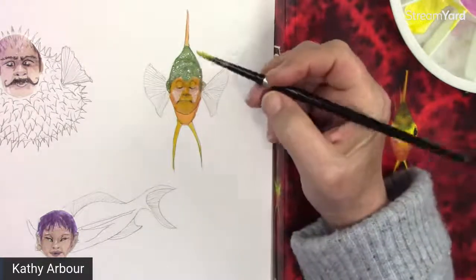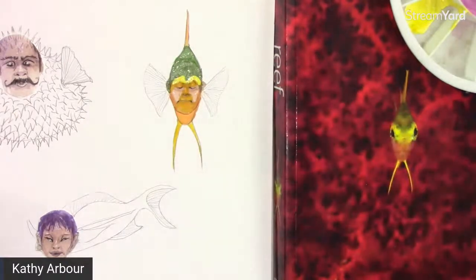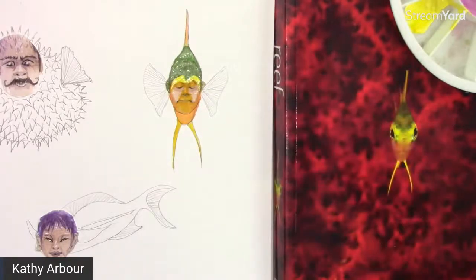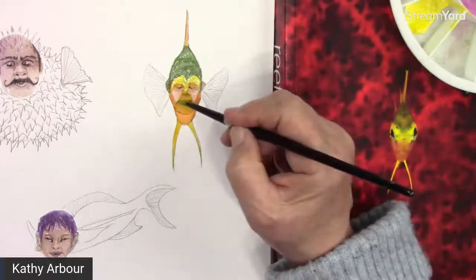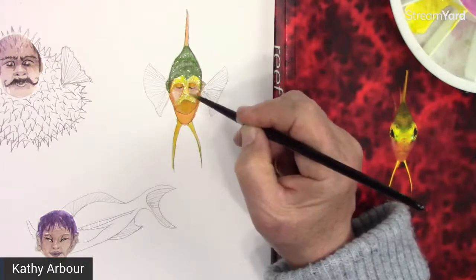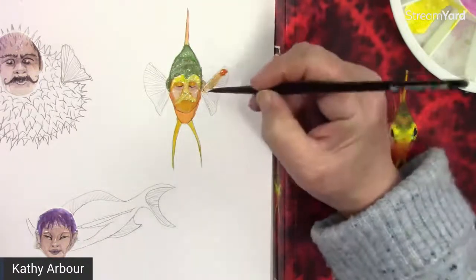Let's see if this works. So kind of highlights on the top of his eyes. And down his nose. We can put his nose back in. Let that dry. And I'm going to put that orangey color in the fins.